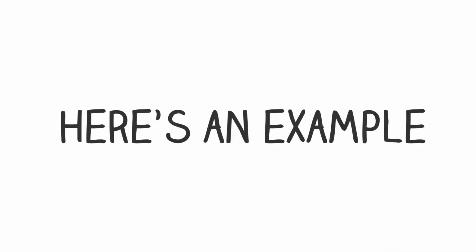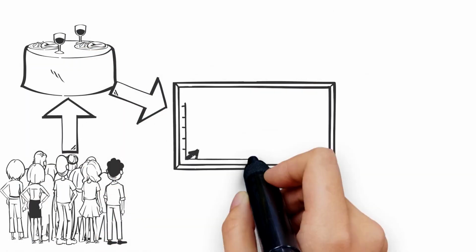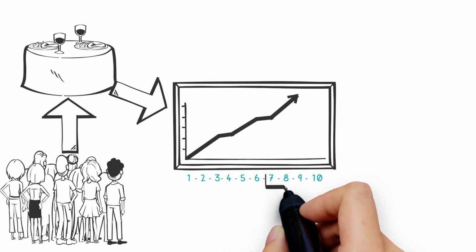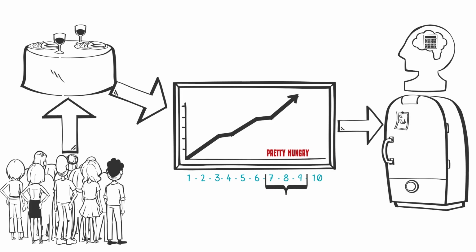Here's an example. Let's imagine that you have 10 people coming over to your house for lunch. You ask them how hungry they are on a scale of 1 to 10, and they all say that they are somewhere between 7 to 9 out of 10 on the hungry scale, which means that they are pretty hungry. You look in the refrigerator and start doing some mental math.